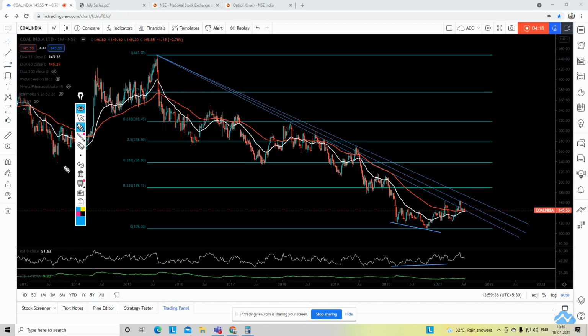Another point which I would like to discuss with you is the Ichimoku Cloud.